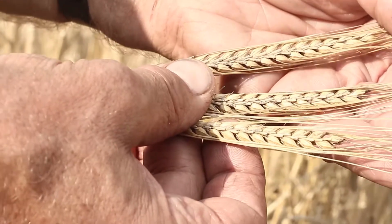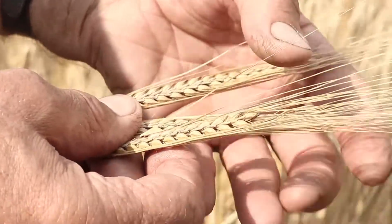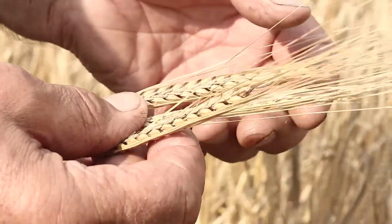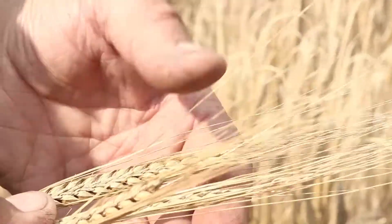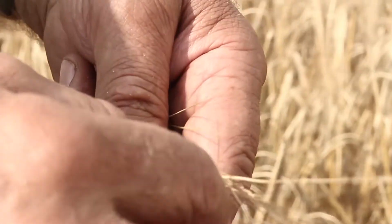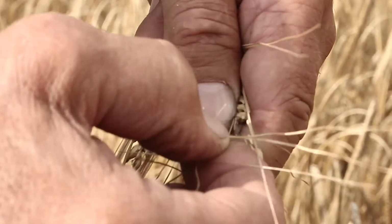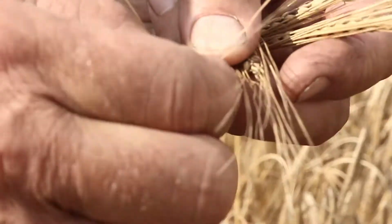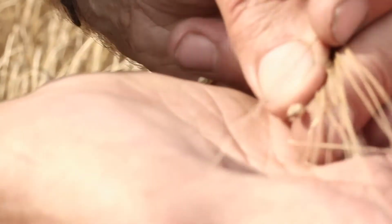So what you've got here is 3 ears of barley, and you can see quite plump, well-filled grains in there. The combine will obviously strip these whiskers, or awns as we technically call them, off to leave us with just the grain, which is, if I pick one out, so there you actually have, there's your grain of barley.